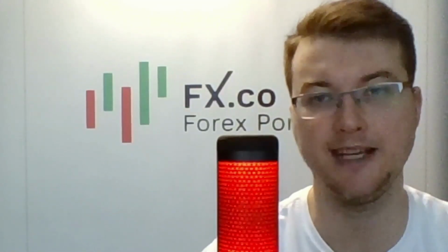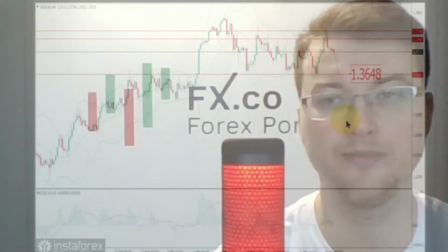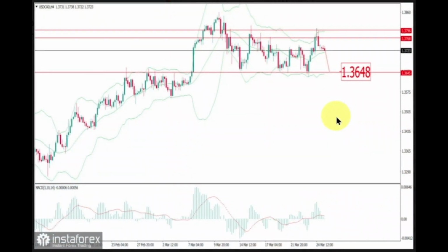Potential bearish movement on USD CAD pair. Petar Yakimowicz presents. USD CAD has been trading downside in the background, and failed breakout of the range to the upside is a good sign for the further downside movement.